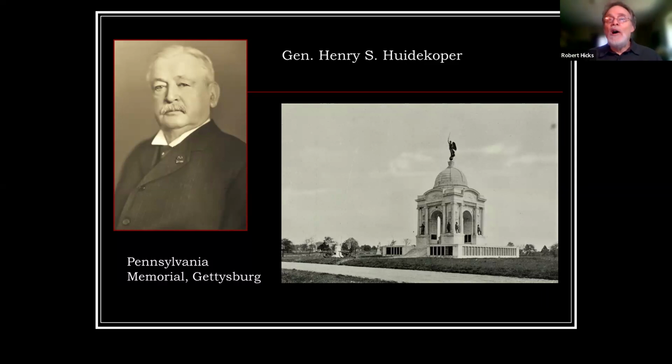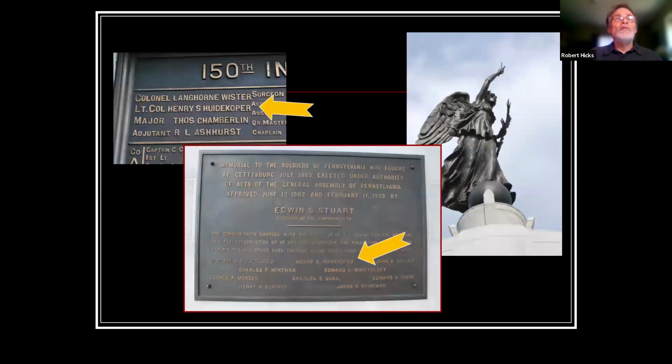As he is helping to get this built, he's involved in every part of the process. And if you go to this monument today, you should look for the bronze plaque for the 150th Pennsylvania, as you see up left, where his name is. And then go up the stairs and inside to that lobby area under the arches, where there's a dedication plaque to the committee that organized this effort and had it built. And there's Huidekoper's name. He chaired the commission that built this. And on the day of its debut in 1910, he spoke alongside the governor.